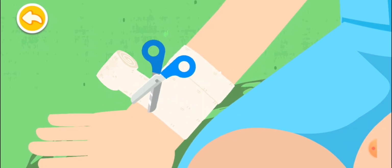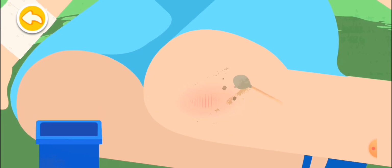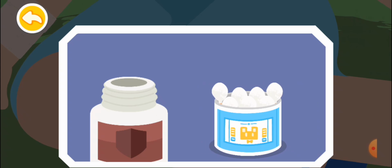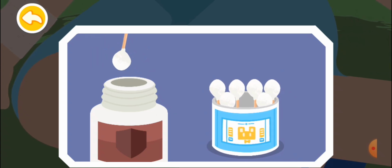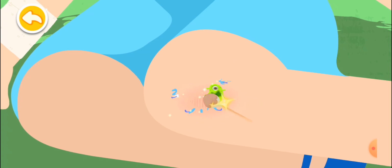Put on protective gloves and apply pressure with a dressing on the wound to stop bleeding. From the center of the wound and move outward. Iodophore can kill bacteria on the wound.